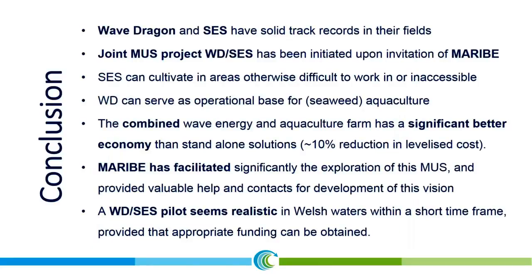So, what's the conclusion here? Well, Wave Dragon and Seaweed Energy Solutions have a solid track record in their own fields. The joint multi-user space invited by Maribe has turned out to be a good idea, we find. We can see benefit for both parties. There's synergy.